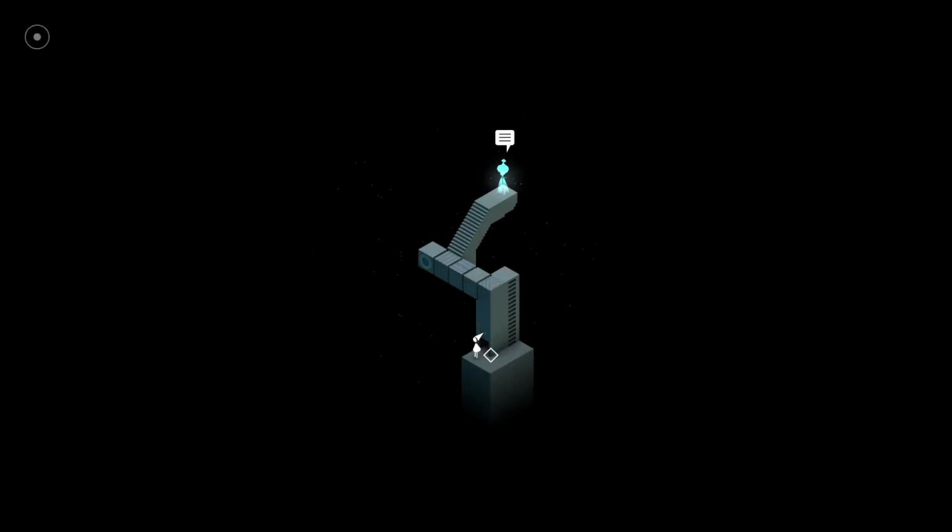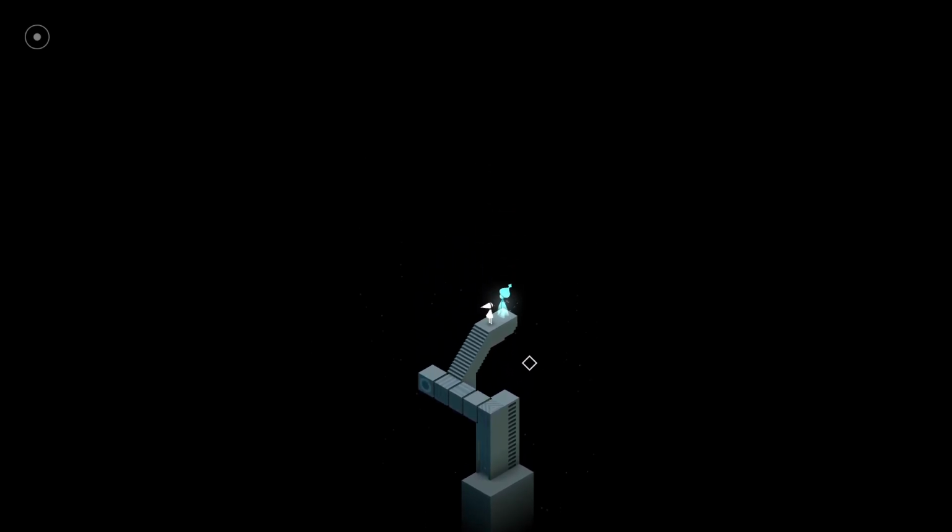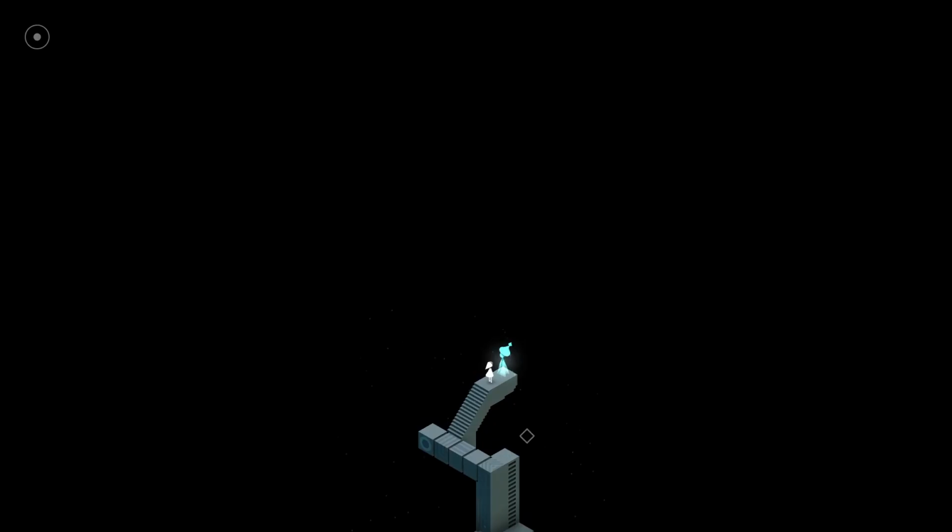from the first level. At the top of this new structure stands a blue figure with a speech bubble above their head. This character appears pretty frequently throughout the game, and it's the main way in which the game's story is told. They aren't given a name, however, so I'll be referring to them as the Queen.